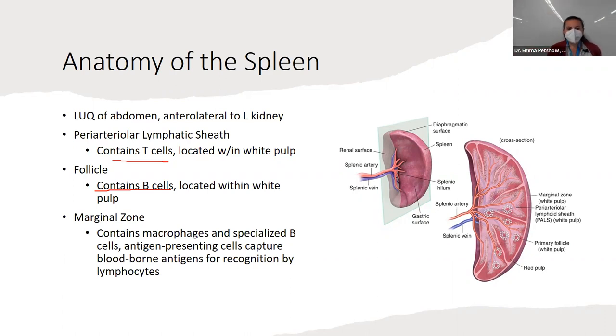And then this marginal zone, which just means in between, that's where you're going to see your macrophages and specialized B cells. So think about B cells that have actually matured and have a specialized function. These could be full-grown antibodies. These could be B cells that are antigen-presenting cells, things that are going to go out, attach to those antigens, and then show them to other lymphocytes.